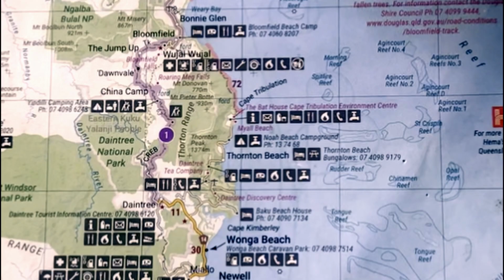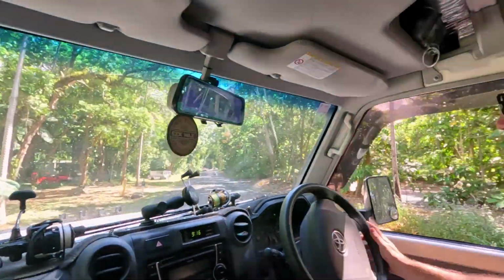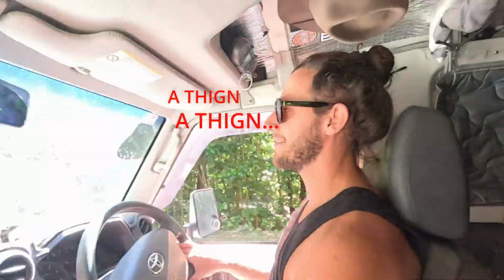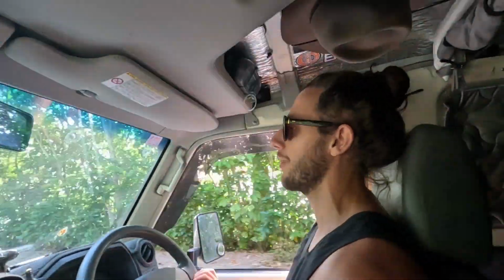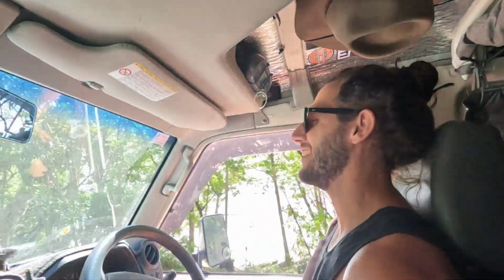I think we're pretty much from Daintree. If you just go straight east to the coast, I think that's about where we are. Yeah. Cool. We've just gone past a sign that says Thornton, so I'm pretty sure that first stop for the day where we've just been was Thornton's Beach.